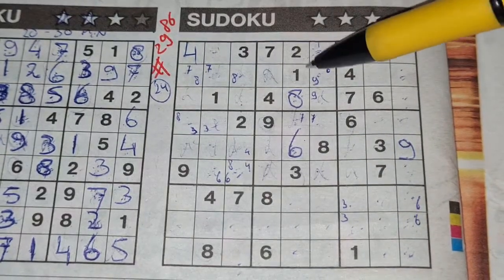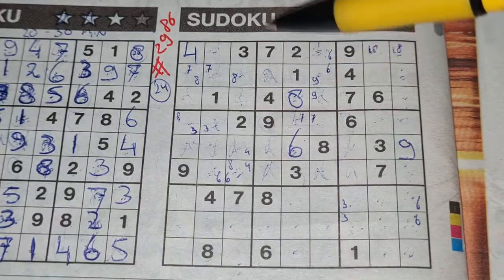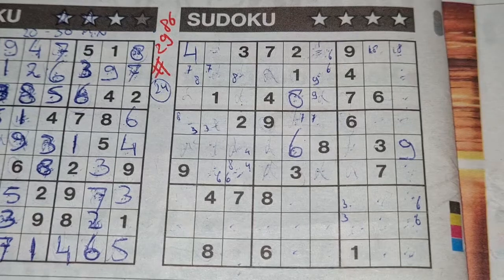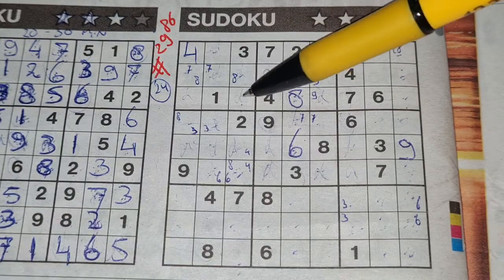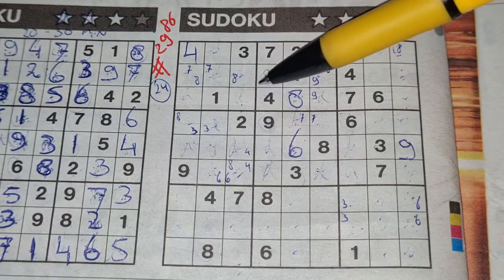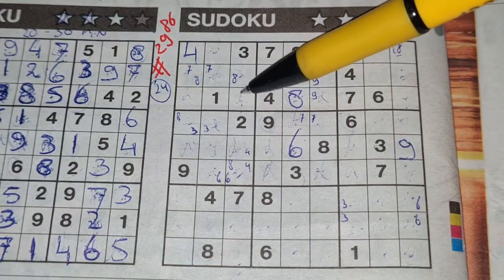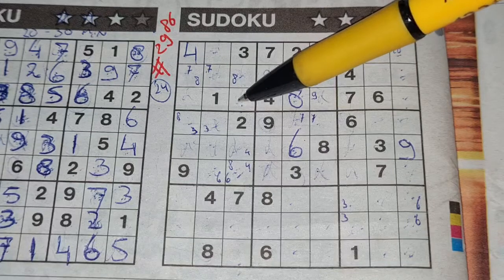9, 9, 9. Yeah. Well, then I need to figure out where I can place the 5, because I need a 5 here. 1, 2, 3, 4, 5, 6, 7, 8, and the 9. It could be the 9 and the 5.